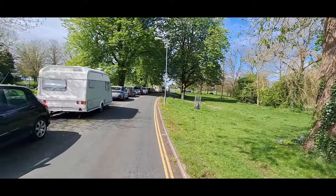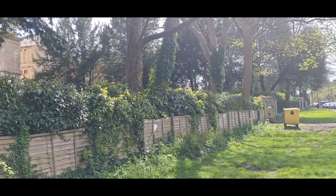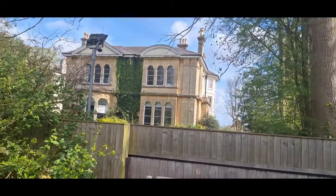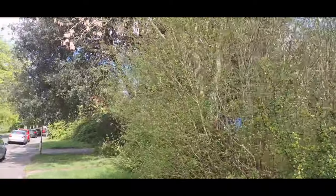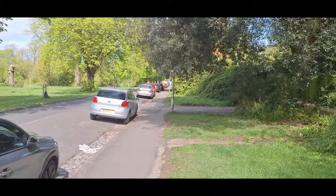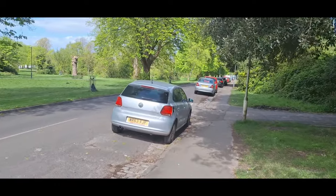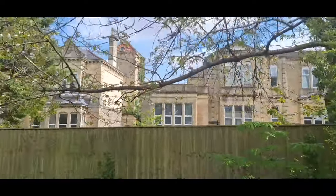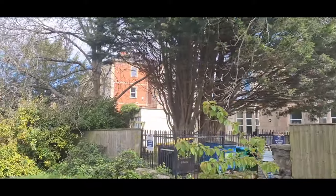Clifton Downs in Bristol. Nice houses on the edge of Parry Lane here. Look at the size of the houses. Big houses. That one's derelict, what I just walked past. We're going to head further round and we'll have a walk on the other side where we're parked up. More big houses on the edge of the Clifton Downs where we're all parked up.